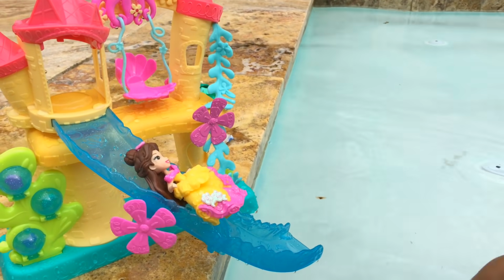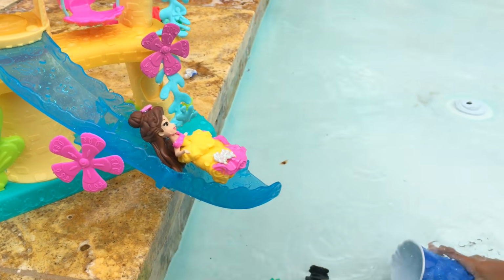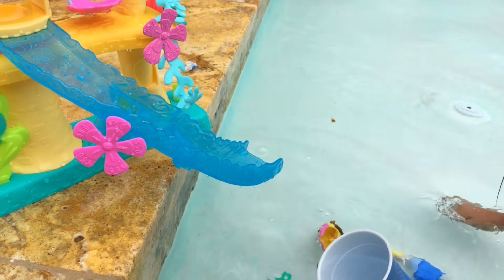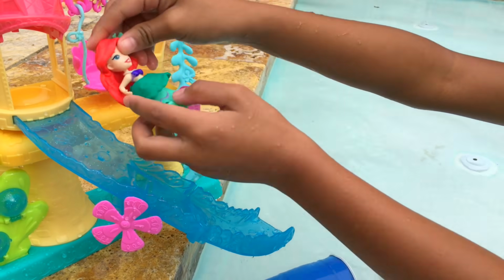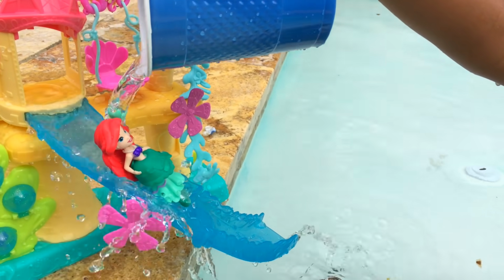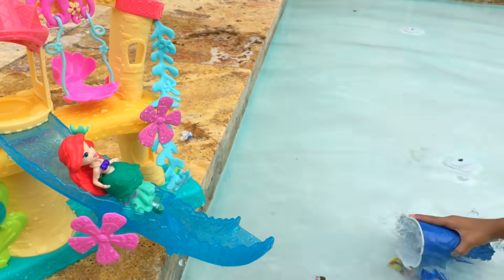Not working. Maybe a little push here. A big push. Okay. One more. What? She got a little stuck to it. Yay! And for last, Ariel. Let's let them do it. Ariel's friends are just having fun in the water. Cool. Here we go. Come on, move, Ariel.